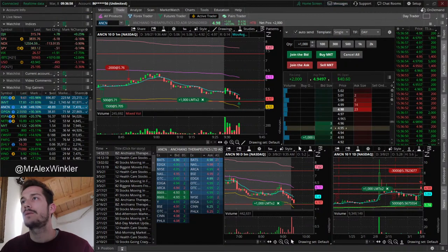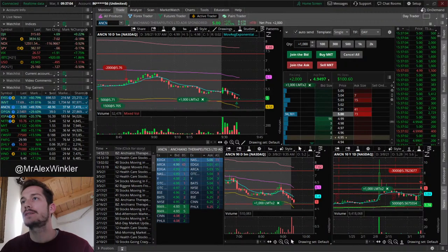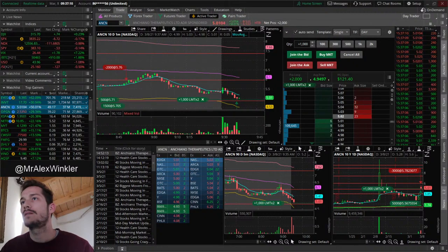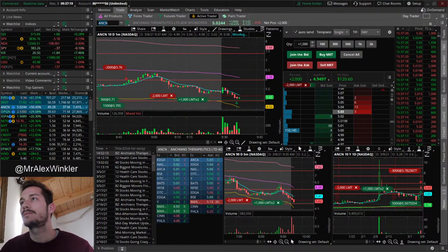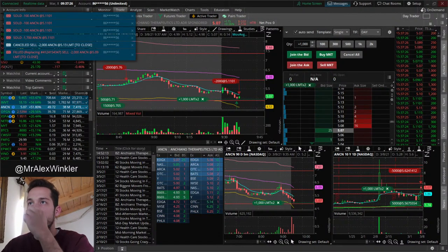Long at 94, 95 roughly, 2,000 shares, looking for a move back to 9 EMA, big resistance around 18. Let's see what we're gonna get. All right, taking profits there at 11.